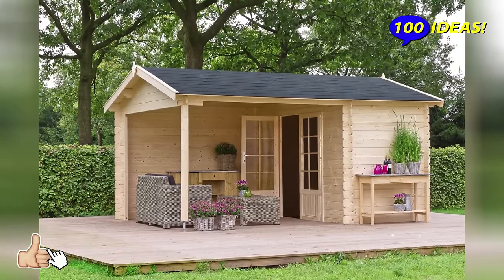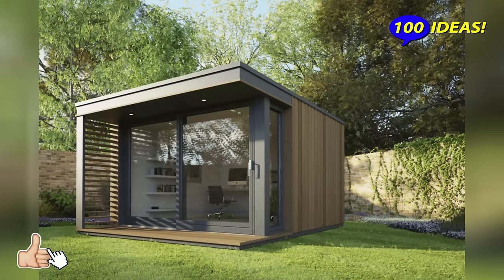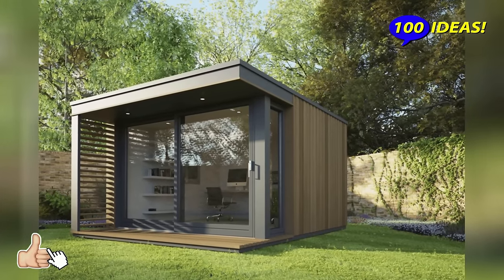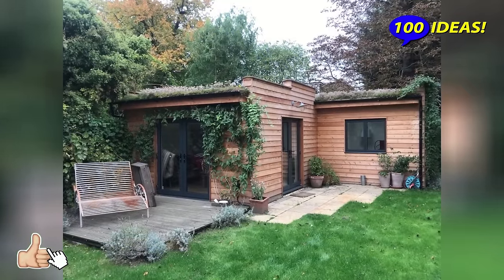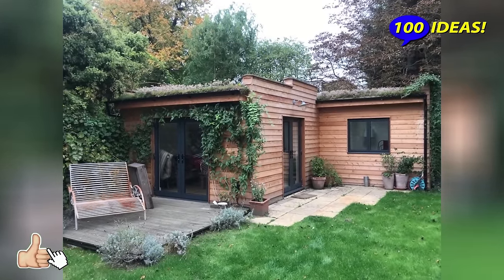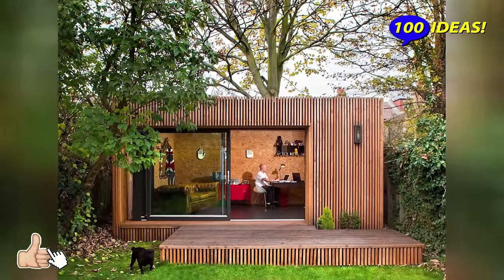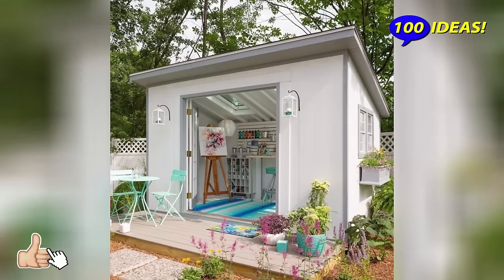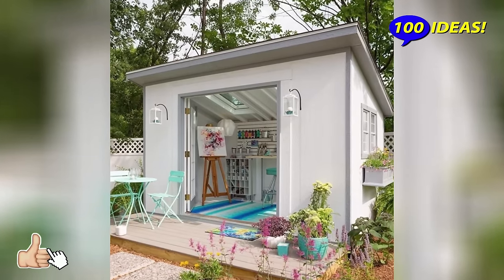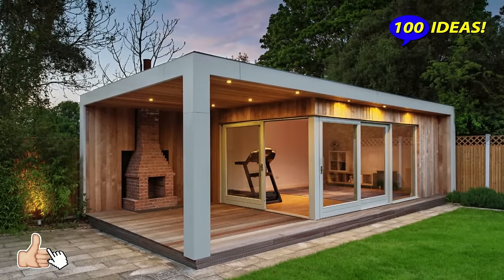Second, electricity and insulation. Depending on where you live, you will need proper insulation for your shed office, especially if you will be working in the winter. The better the insulation is, the less energy you will need for heating. On the other hand, sound insulation is never a bad idea if you're looking for quality sheds in which you can work without any external distractions.